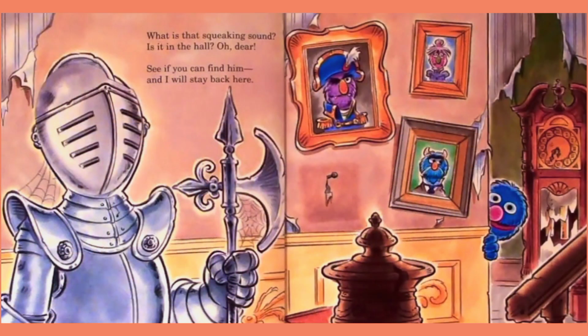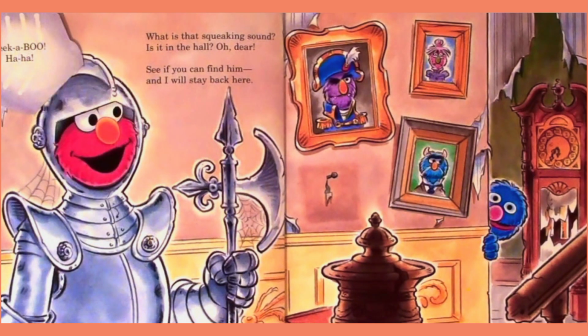What is that squeaking sound? Is it in the hall? Oh dear! See if you can find him, and I will stay back here. Peekaboo! Ha ha ha!